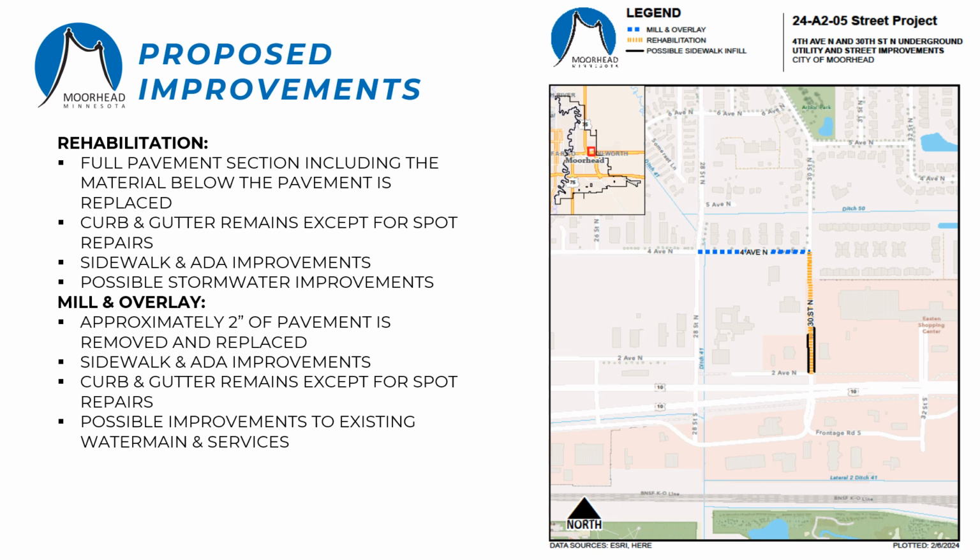Now I'll go over some specific information about what we're proposing to do in your neighborhood. The proposed street improvements for this area include both mill and overlay and rehabilitation projects. The picture shows the type of work we're proposing and where it will be. We are proposing a mill and overlay on 4th Avenue North from 28th to 30th Street North. This is shown as the dotted blue line. This will include removing and replacing a couple inches of pavement on the existing road.